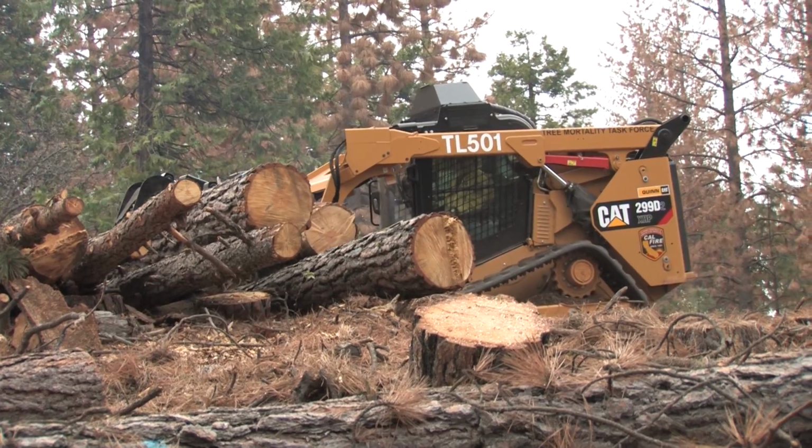The ability to work on this mortality problem with mechanized equipment is much more efficient for getting the work done faster. It gives us more opportunities to work out of the winter and during fire season to continue this effort.